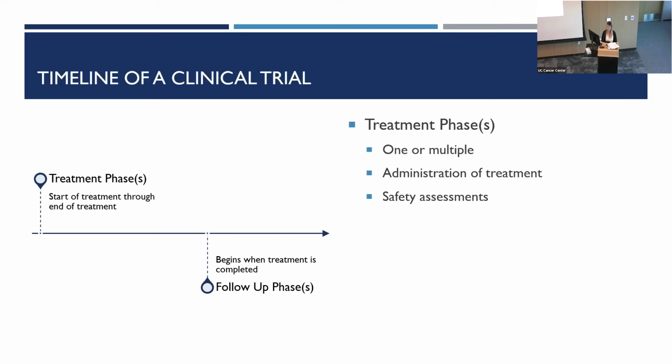That is one example. And like I said, in some clinical trial treatment phases, there is just one phase, and it's the same treatment and it's the same cadence throughout. So just being mindful that clinical trials do change on what is really required from the clinical trial team and the protocol. And always have those conversations when you're going through the consent and ask questions as they arise.